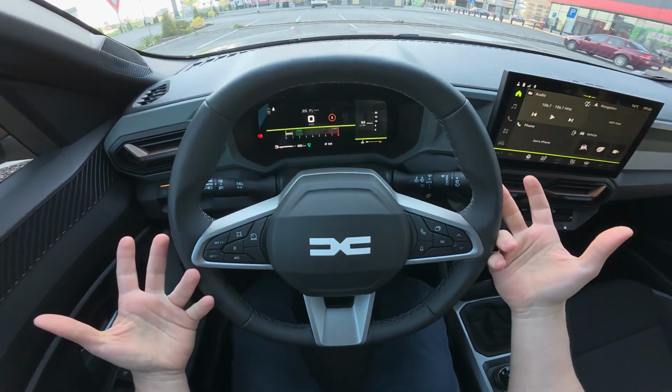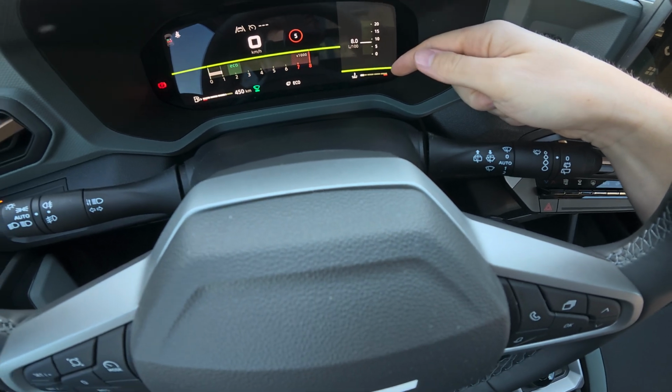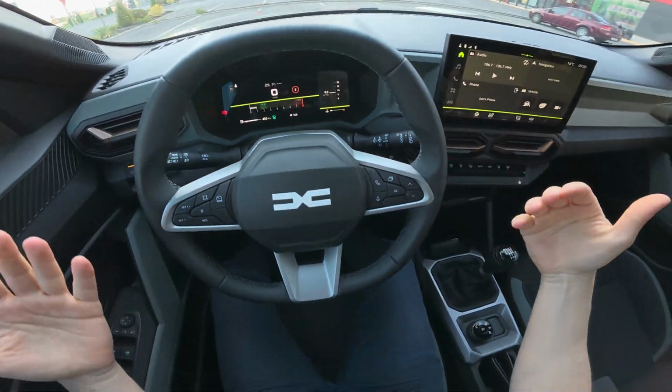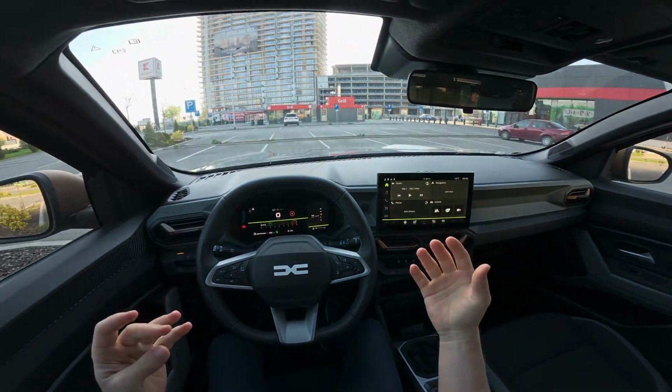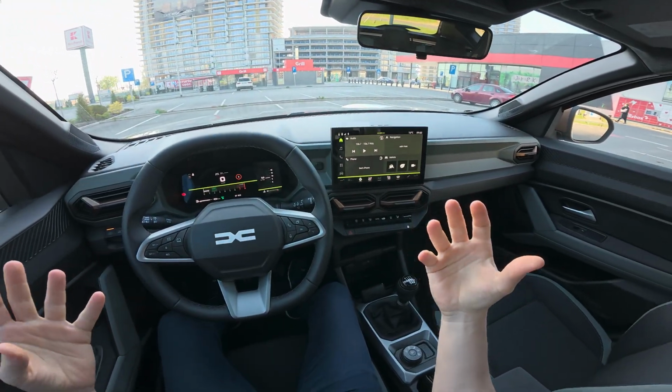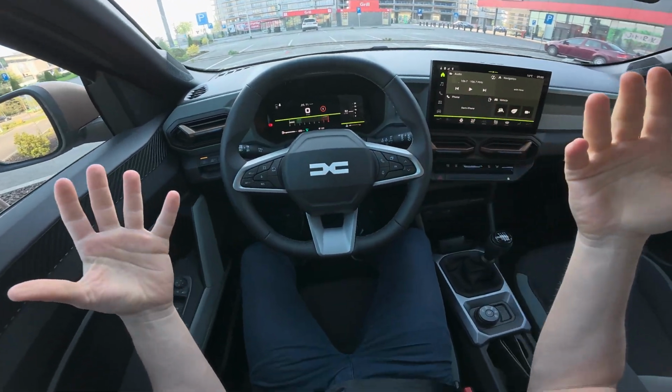The engine has just started, so you can see the water temperature is not at half, so it's not a proper temperature to start driving, but still we will drive it. We will simulate a real life scenario. I come from home, I go in the car, and I drive to work or wherever.